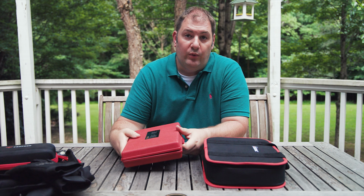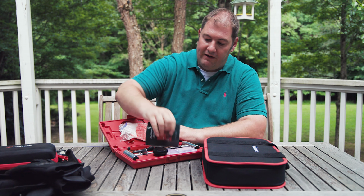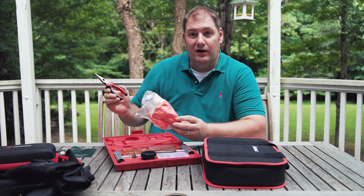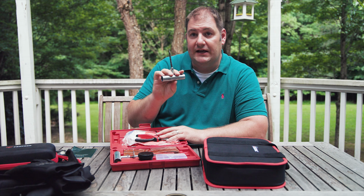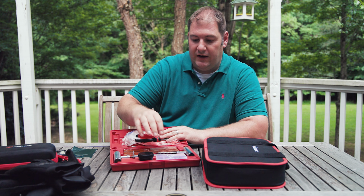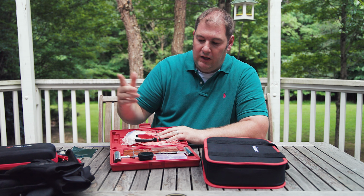Now this is from Awtown. This is the tire repair kit. I recently used this on the Explorer and it was awesome. It comes with everything that you need. It's got pliers to pull out whatever's stuck in your tire. It's got a pair of gloves. It's also got, after you get whatever's in your tire out, something to make that hole more uniform. And then it's also got the plugs that go in the tire.